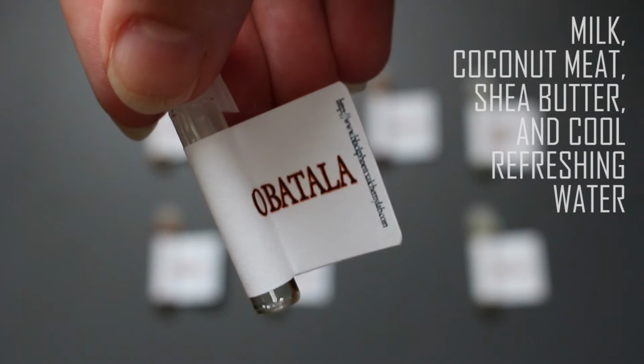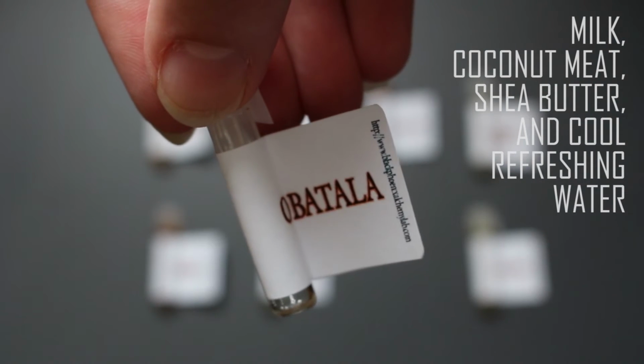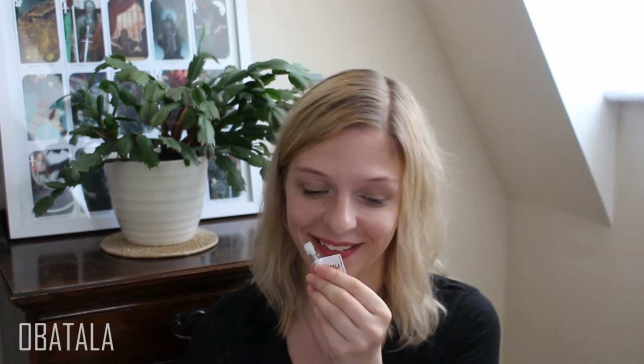Okay, so the next one is another one of the X-Colo ones, and it's called Obatala. I think that's how you pronounce it. And the notes for this one are: Obatala's ofrenda is soft, white and pure. Milk, coconut meat, shea butter and cool, refreshing water. So I thought a coconut scent I have to get in summer because I do really like coconutty scents, normally hair products. I've never had a coconutty perfume. Ooh, well this is very pleasant. Oh, I can smell the water. That's weird. You shouldn't be able to smell water, but I can smell it.